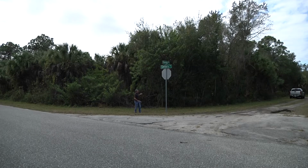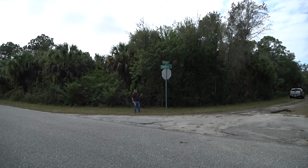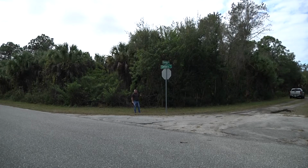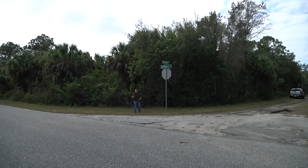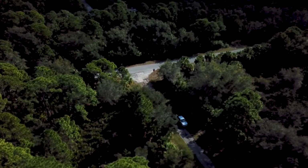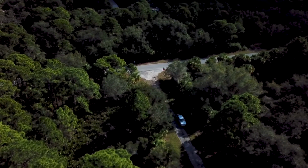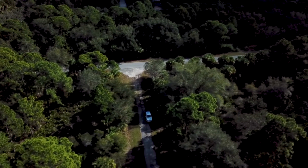The property, as you can see behind me, is a little overgrown. We're not going to be able to get onto it as much as we thought we would, but we're definitely going to show you the front and then show you the sides here. And we do have some great drone footage to show you that as well in the presentation. So we'll definitely get to show you a pretty good amount of this beautiful lot here in Port Charlotte.